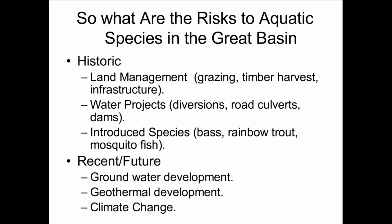If you look at grazing, timber management, and the associated infrastructure such as road building or the removal of beavers to get water more efficiently down stream channels, that's had a huge effect on these fish populations. Second, you've got water projects, diversions, road culverts that keep fish from moving, and mosquito fish. But more recently, you're starting to see groundwater development and geothermal development. Certainly, climate change will have a big effect on these in the future, but there are other people who are talking about that, so I won't really get into that here.